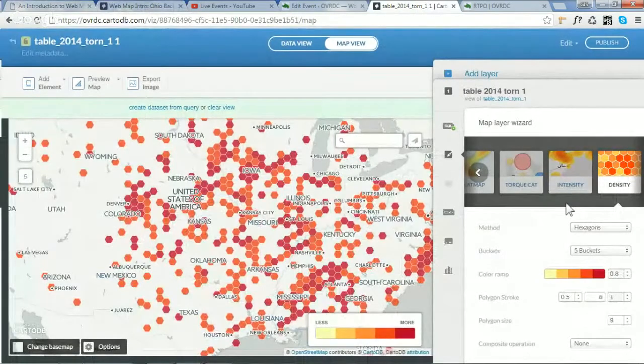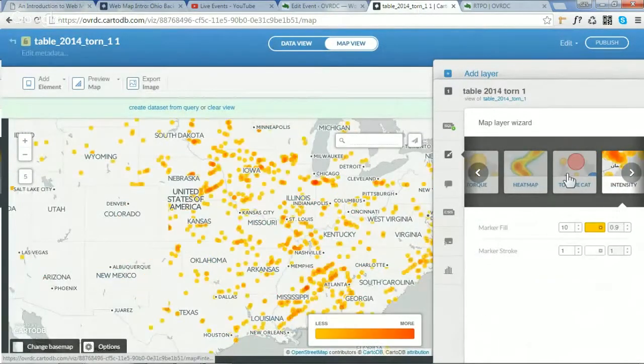And you could also do intensity maps. Again, same kind of thing. Wherever these circles overlay, it becomes darker. Heat maps.